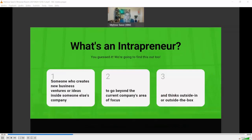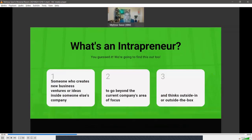So one of the words that I used a bit ago was an intrapreneur. And maybe some of you know what an intrapreneur is. For those of you who don't know, don't worry, we're going to find this out too. We're going to do it right now. It's someone who creates a new business or ventures or ideas, processes, new ways of doing things inside of someone else's company. So if you think about it, I'm a startup founder. I have my own nonprofit called Mentor Nations. We've taught tens of thousands of young people to code in 12 countries.